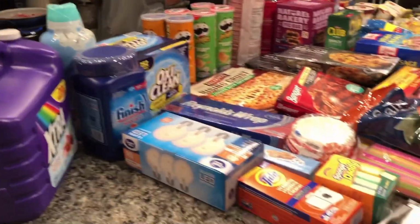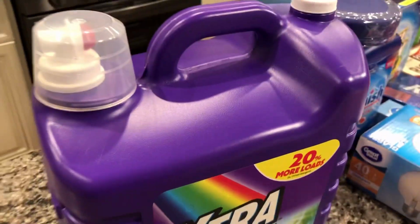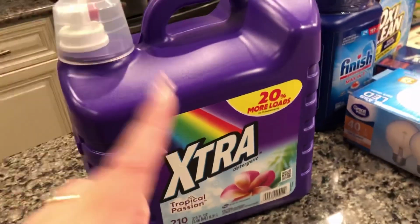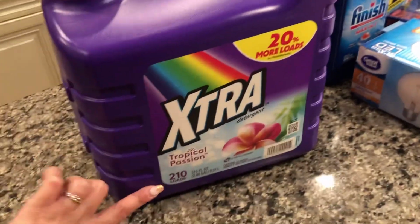Over here on the very left side, we have some non-food items. And we're going to start with this extra detergent. I use this for my clothes and my husband's. I don't use this for my son because he's allergic to it.